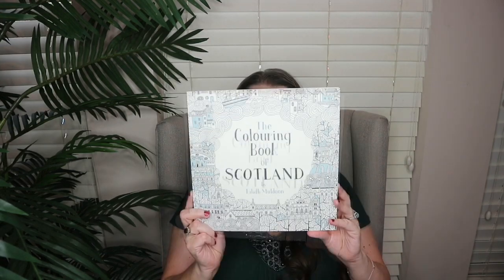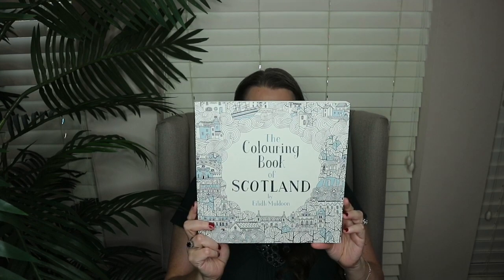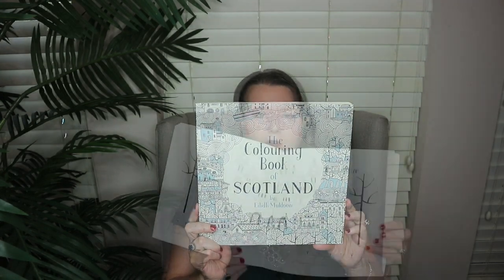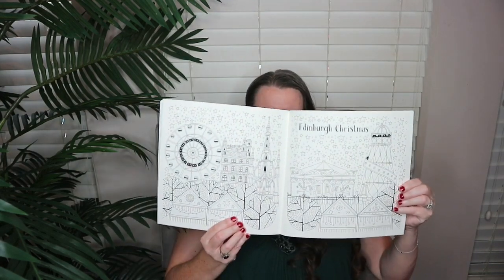In their gift shop, we were also able to pick up this coloring book of Scotland. It features 23 different views from Edinburgh Castle, Loch Ness, the Forth Rail Bridge, and the Kelvingrove Art Museum. Edinburgh at Christmas was £8.99, so that's not a bad deal. The adult coloring books here in America can be, you know, $20, $30 sometimes for the nicer ones.